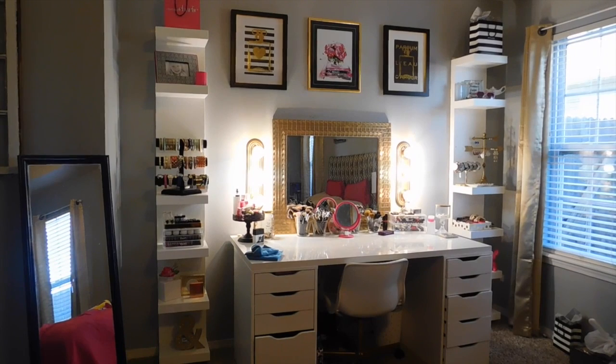This is what my vanity area looks like as a whole. So I have two IKEA Lack shelves on the sides. I keep my stuff like jewelry, some picture frames, just random stuff, but mainly I use it as a jewelry display. And then I also have makeup on one of the shelves. Then the desk is comprised of a tabletop and two IKEA Alex drawer units.